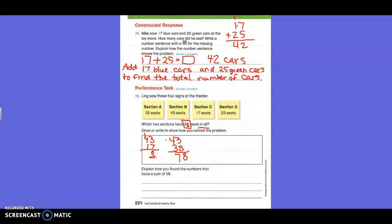Jaren, what do you think? Try 35 and 23. Did we make 8 again in the ones? Yes. Yeah, we did make 8 again, didn't we? So 5 and 3 is 8 on the ones. 3 and 2 is what? 5. Okay. So, which two sections have 58? Section A and Section D. Now, it says, explain how you found the numbers that have the sum of 58. What did we look for to make it be the sum of 58? Landon? To see what numbers we had to add to get 8.